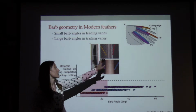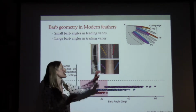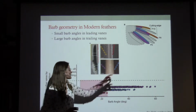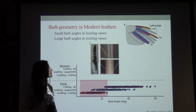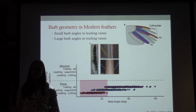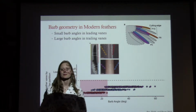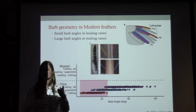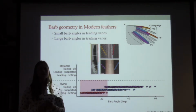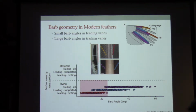So when a part of the feather is forming the edge of an airfoil, right, the cutting edge here, these red veins, they always have very small barb angles, independent of the feather shape. Trailing veins, in contrast, in purple, always have very large barb angles, right? And so we find there are these differences in the structure of the feather, that underlying branch structure that's independent of the shape of the feather. So there's more than one way to build these feathers. Okay. So we find that generally true of modern birds.